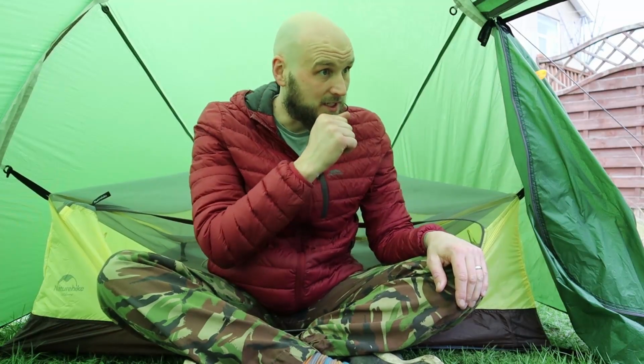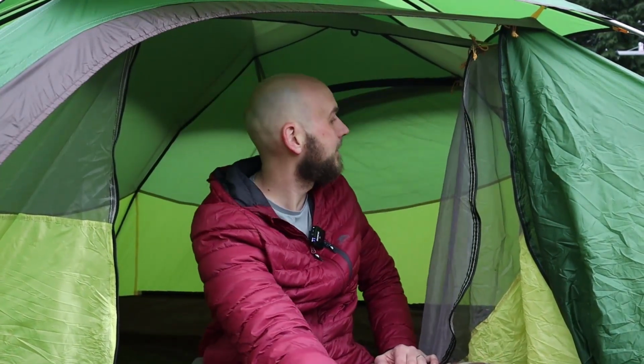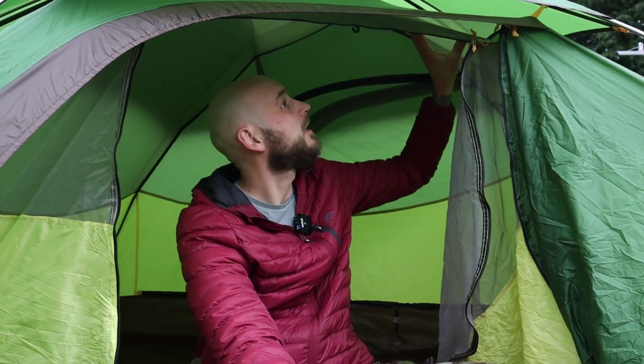I'll show you the porch size difference in that. To be fair, I've put you at the back of the porch in the Cloud Peak 2, and you can see that there's not a lot of room at all. But loads of head height. The vents in this are on the ceiling, and you've got this cap to cover them.